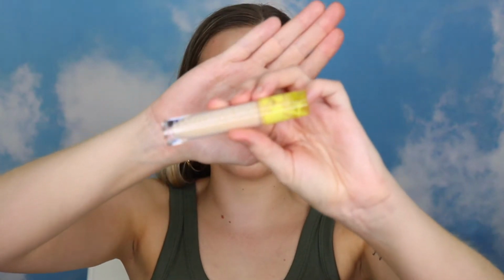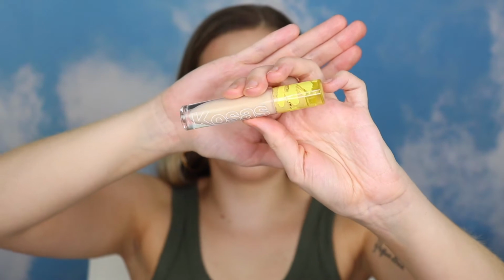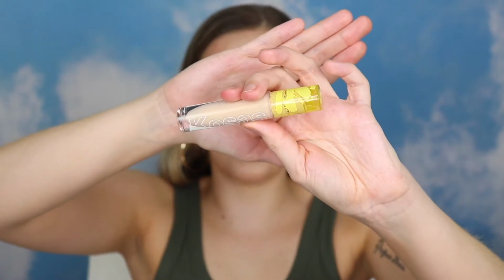Okay, and last but certainly not least, this has taken over my first place holy grail. Honestly, this has been pretty much the only concealer I've been using since I bought it. This is the Kosas Revealer Concealer. First of all, I love the packaging. I love that yellow kind of splattered lid. So cute. I have mine in the shade 02.